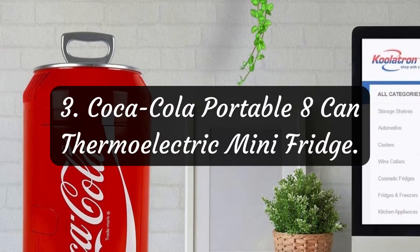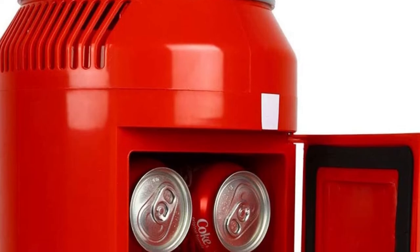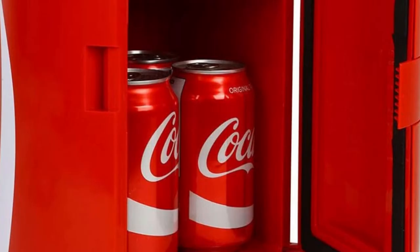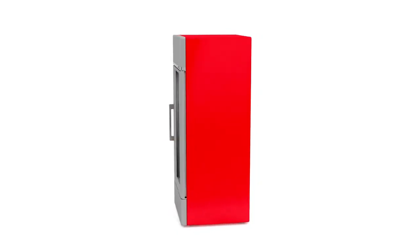Number 3. Coca-Cola Portable 8-Can Thermoelectric Mini Fridge. Unique can-shaped personal mini fridge features official Coca-Cola graphics, low-profile self-locking door, and pull-tab carry handle. CFC-free thermoelectric semiconductor module keeps contents cool to 36 degrees Fahrenheit below room temperature.